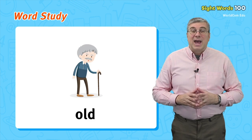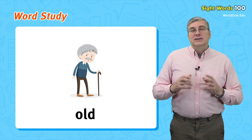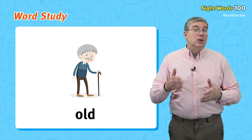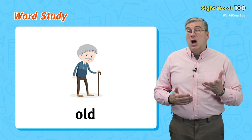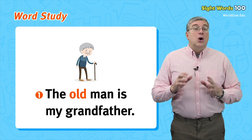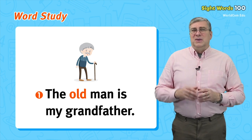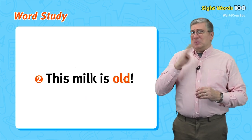Okay. Next we have old. We use old to say that something was made or born a long time ago. It's the opposite of new. For example, the old man is my grandfather, or this milk is old.